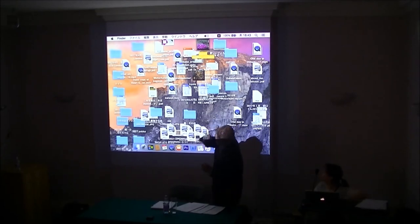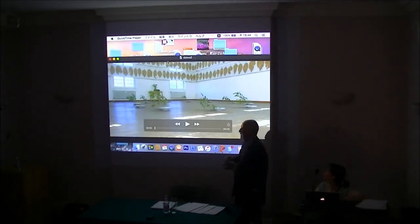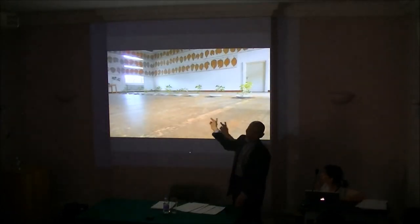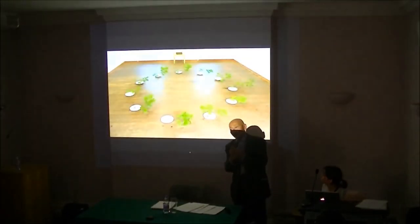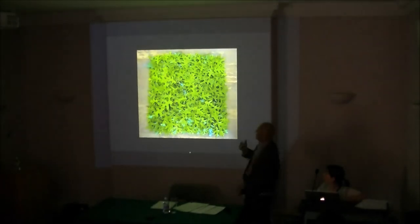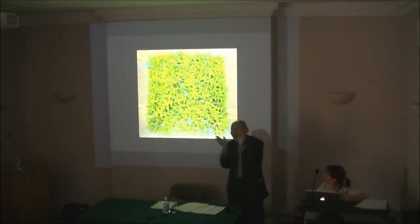Then just the last one. Last summer, I had an art project in Düsseldorf. We talk about just oak trees, oak leaves. In Germany there are almost three kinds of oak trees. Then I try to do these.